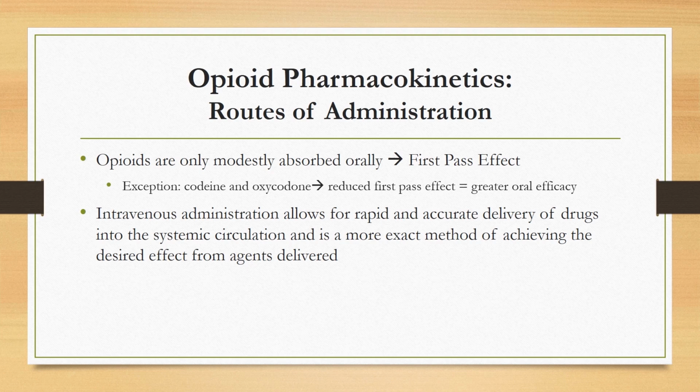Anesthesia providers most commonly choose the routes of intrathecal, epidural, and intravenous for administration of opioids, as this allows for rapid and accurate delivery of drugs into the systemic circulation and a more exact method of achieving the desired effect from agents delivered. The availability of short, medium, and long-acting opioids, as well as the many routes of administration, give anesthesia providers considerable flexibility in the use of these agents. In this lecture, we will be focusing primarily on intravenous opioids, with a few exceptions along the way that are important for consideration in the PACU.